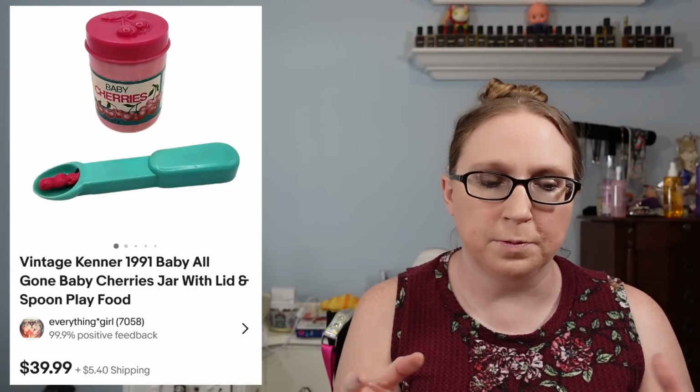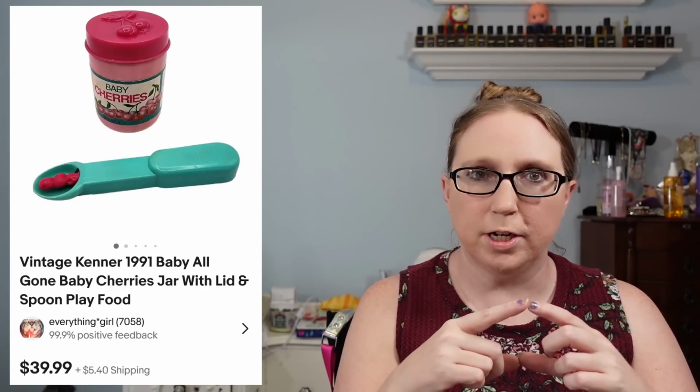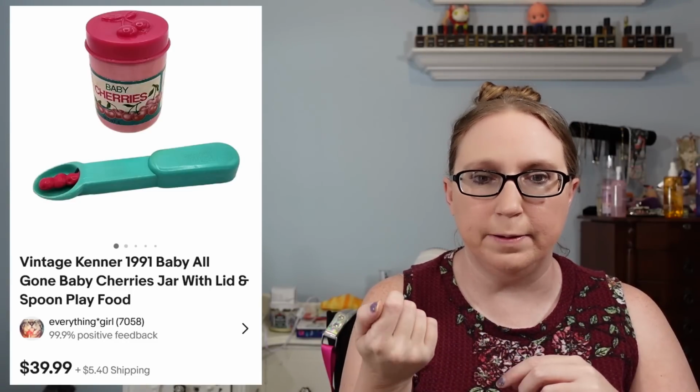Next item came from a yard sale. This is a vintage 1991 Baby All Gone Cherries food jar with a spoon. So if you aren't familiar with this toy, it was a baby doll. The little cherry jar was a food jar, and it came with this spoon.